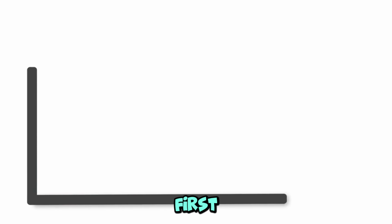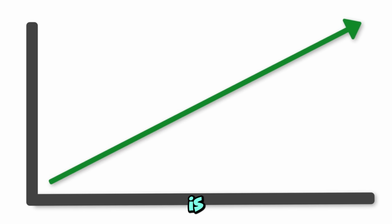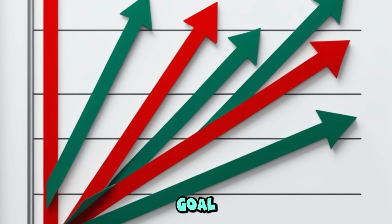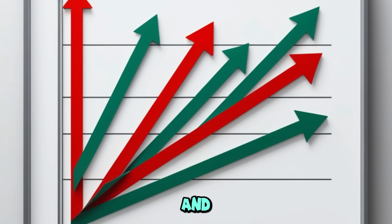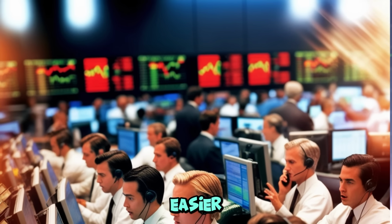First things first, let's talk about trends. A trend is simply the general direction the market is moving in. You've got your uptrends, downtrends, and sideways trends. Our goal is to identify the trend early and ride it as long as possible. But how do we do that? It's easier than you think.